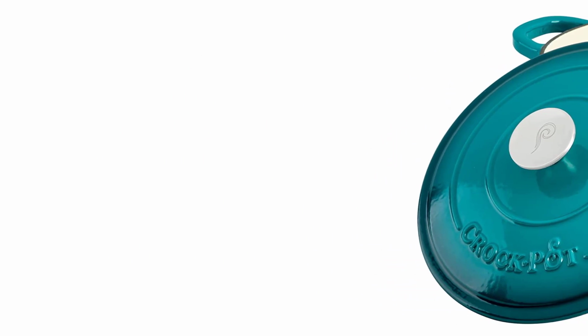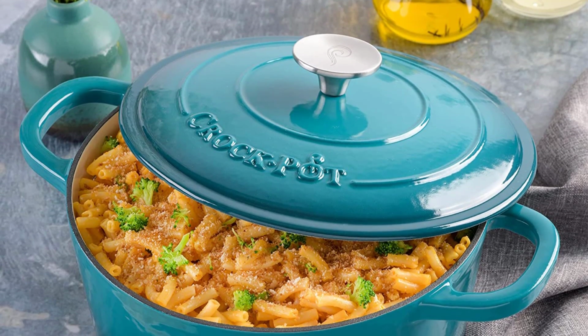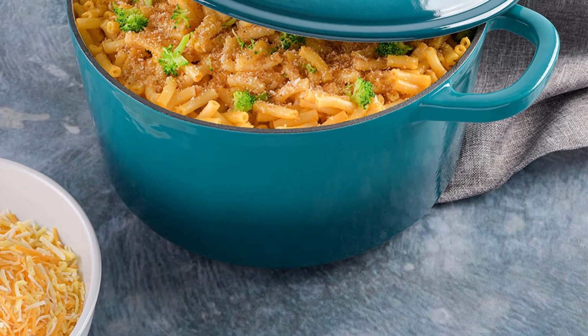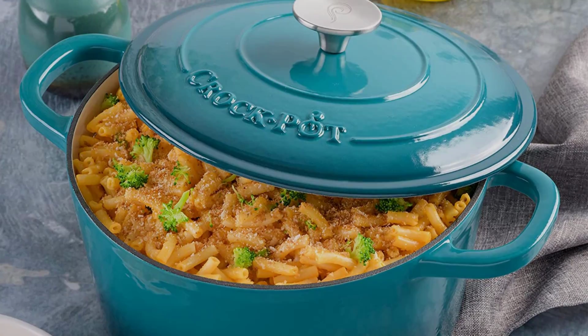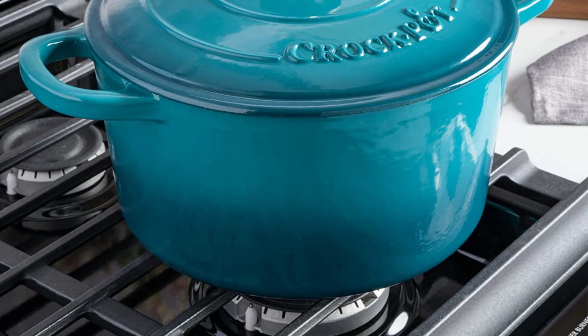Oversized handles make it easy to grab with pot holders on, and the metal knob and Dutch oven are oven safe to 500 degrees. In our lab tests, we were able to achieve consistent and even browning with a nice crust on chicken thighs, though we did find the cooking surface to be on the small side. Not a deal breaker if you're okay with browning in batches.